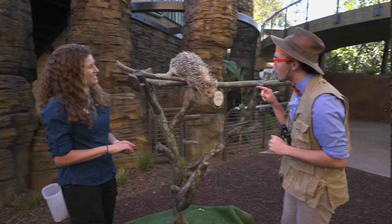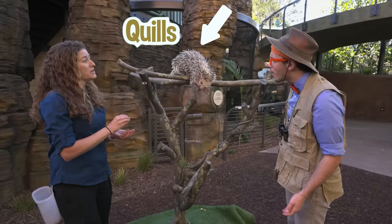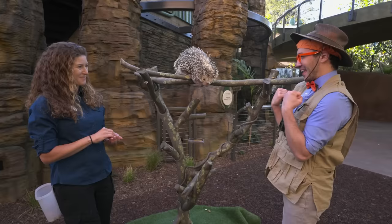And what are those on her back? Those are quills. Oh, quills. Well, what's a quill? Well, a quill is a modified hair that she uses as self-defense. Oh, quills for self-defense. That is so cool.